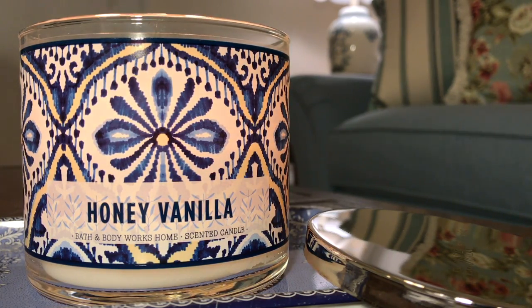That said, they are still very similar, so if you're not a huge vanilla fan, it wouldn't be completely necessary to buy both of them. But even with that said, I still prefer the Honey Vanilla one just because it smells so authentically like white chocolate or vanilla bean ice cream.